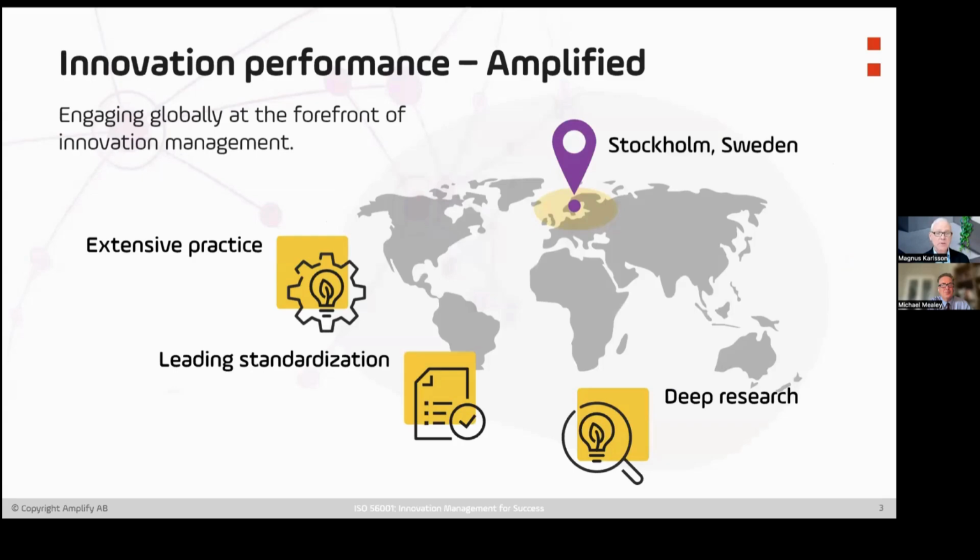So without further ado, I'd like to just briefly say something about Amplify. We are a niche consulting firm focusing solely on innovation management, and we've managed to stay at the forefront globally of this discipline for more than 20 years at this point. So we've been working with companies in Sweden and internationally for that period of time. So we have extensive experience from practicing innovation management in all types of organizations: private, public, large, small, and so on and so forth.